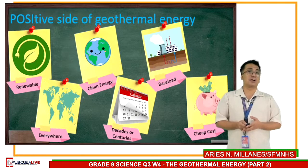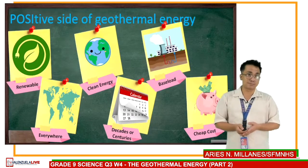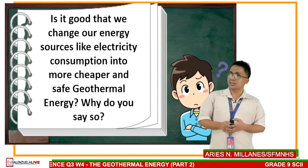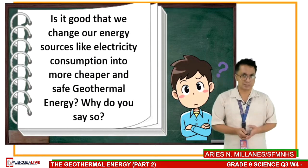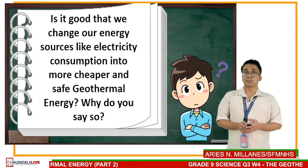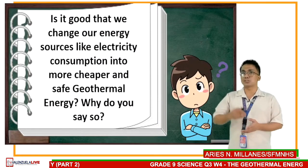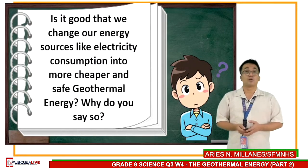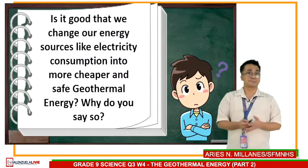So if we are going to review your answers last week to the question, is it good that we change our energy sources like electricity consumption into this geothermal energy? What do you think? Is it the right one? Do we need to replace our fossil fuels consumption with this kind of renewable energy, knowing that it has positive and negative effects? What do you think?